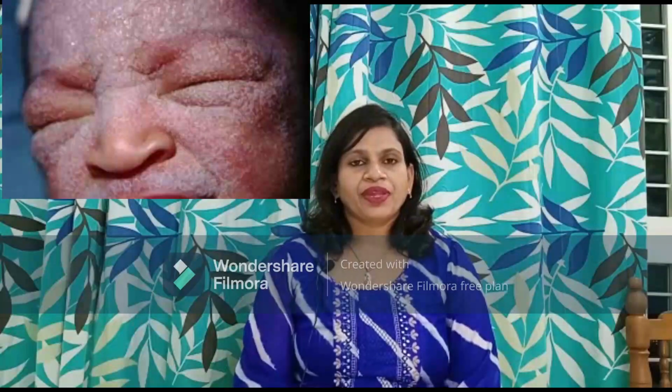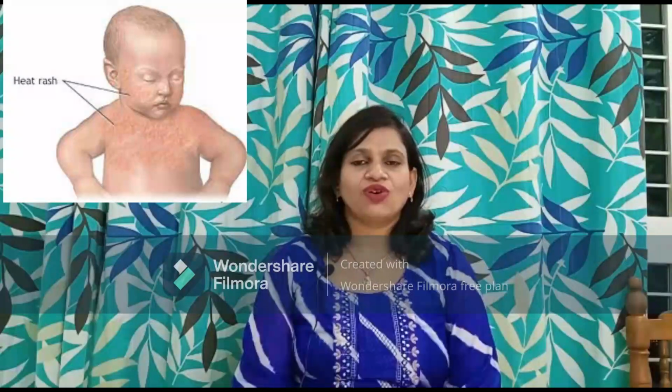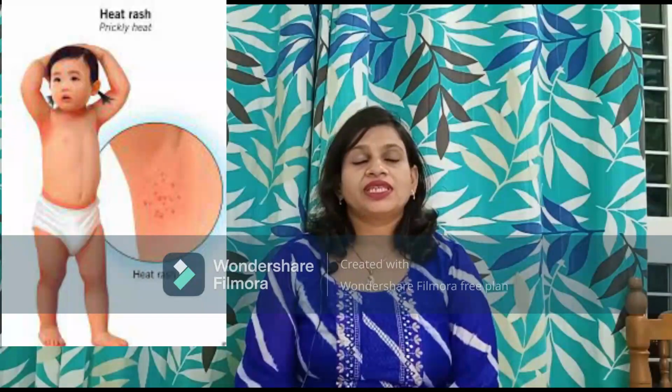Let's see what are the causes of blockage of these sweat ducts. Usually this is seen in hot and humid climate when people perspire more or there is a lot of sweating. At normal temperature also, if the sweating is absent, then this condition can be seen. In neonates or infants, as they don't have well developed sweat glands or sweat ducts, this heat rash is seen on the neck, shoulders and chest of newborn babies. Similarly, in adults, it is seen in those areas where there is contact with tight clothing.